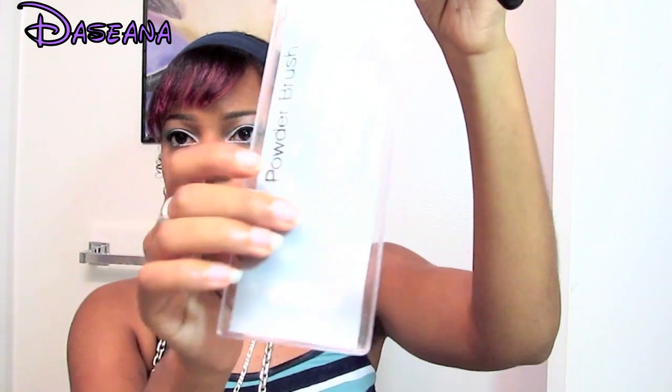All right, so the first thing I'll show is my e.l.f. brush. This is the e.l.f. powder brush. I got this at Target for $3. I've been wanting to get this brush because I've seen other beauty gurus use this in their videos for foundation, and I've always wanted a flat top brush like this. I've already been using it and I love it. It's great for stippling on the foundation, and I like it better than the regular foundation brush. So this is $3 at Target, and it comes in a package like this.